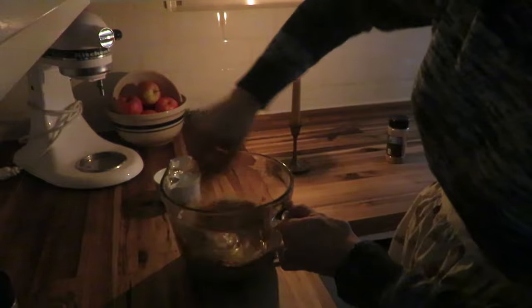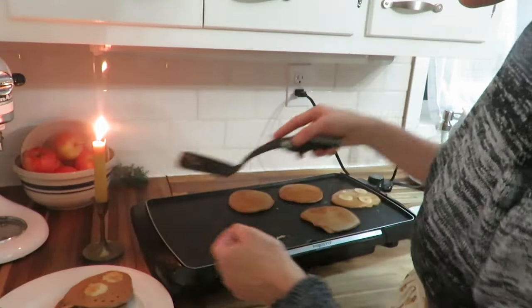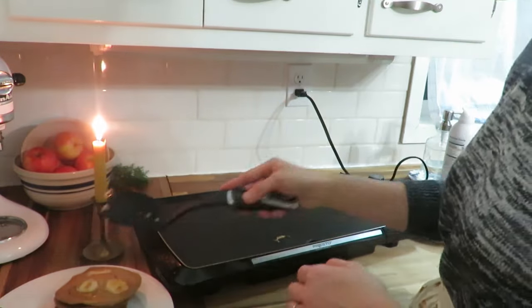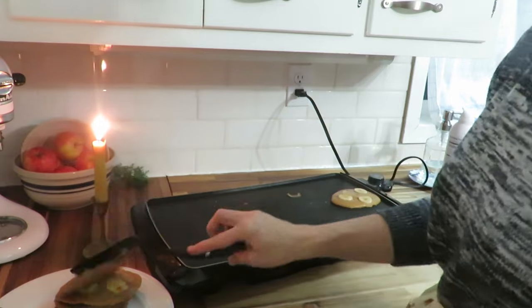It was good, and I just enjoyed making my meal by candlelight for a while, and then just being in the kitchen brings me so much joy.